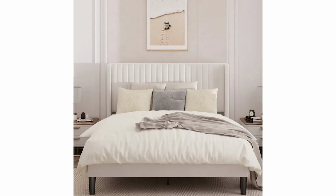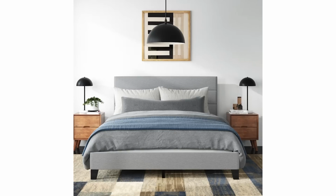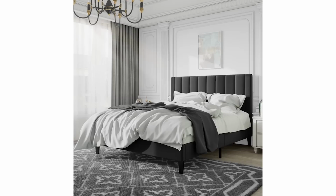Because there's so many beautiful options out there. You could go to Wayfair, they've got all kinds of different beds. Go to Amazon. I've found so many gorgeous beds that are well under $1,000. You can find them under $200. And if you want to spend a little bit more, I love shopping at places like West Elm and Crate and Barrel. Our bed is gorgeous. I love our bed.